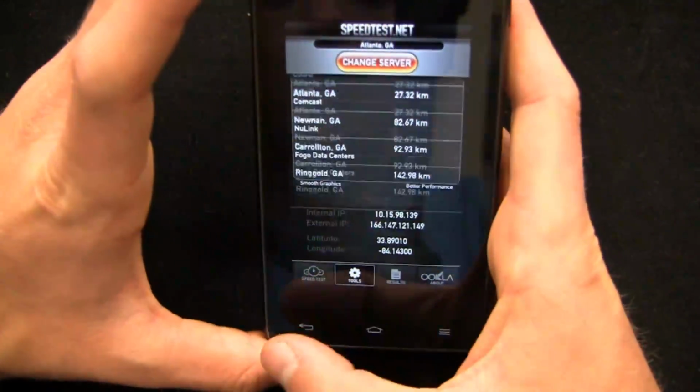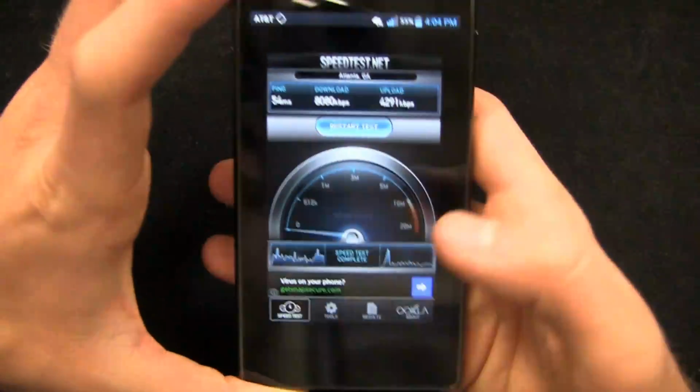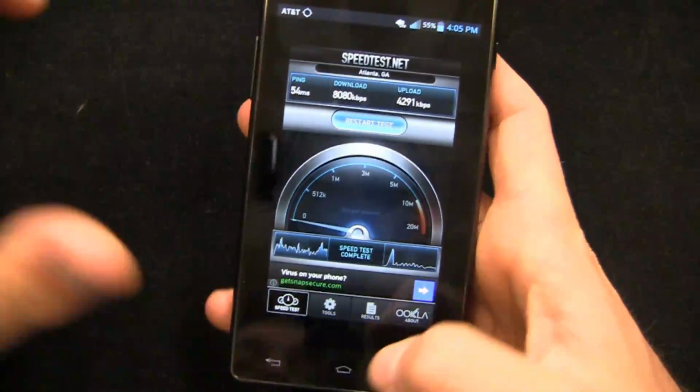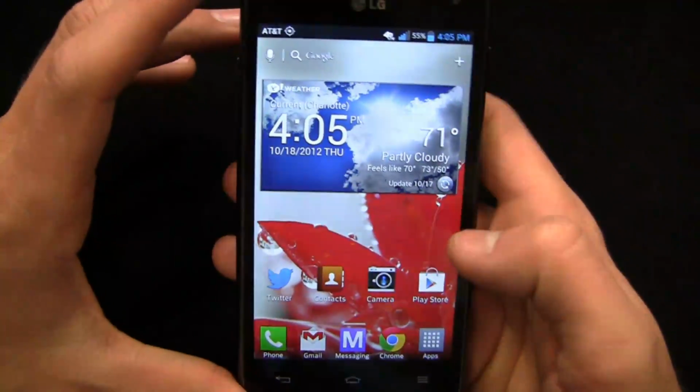But we can change the server around if we want to. We can change it to megabits per second. But you can see nice, decent internet speeds there, even though that's not as fast as I would like to see for LTE. It still does a decent job. And like I said, if you're in one of those faster markets, you'll benefit from that.